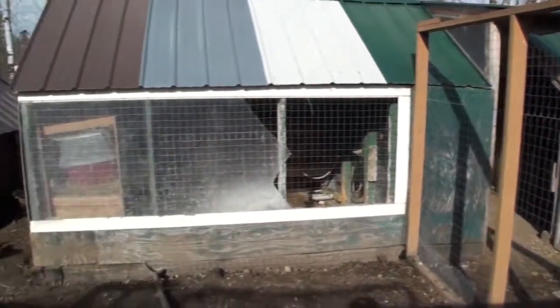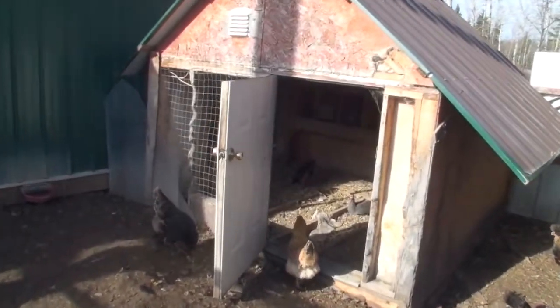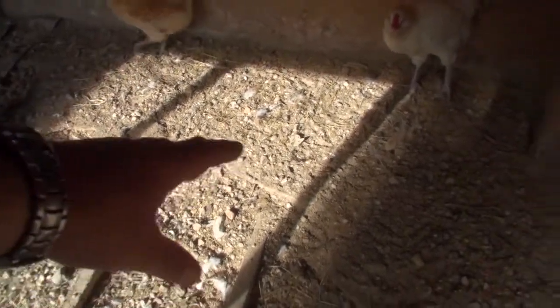So we have the rabbit hutches, and then we have our first ever chicken coop. So this chicken coop has seen better days. Of course the floor has rotted out, and what we're going to do is finish pulling this out and then just filling it in with gravel.